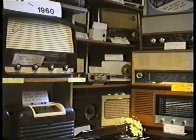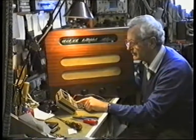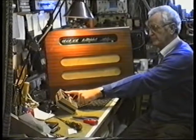How many people are involved in running it? Basically, it started with just myself, with no help whatsoever. But in recent months, a friend of mine, Pete Richards, has taken over the technical side of it, keeping the old bangers going and restoring them to working order. Well, how do you manage for spares?